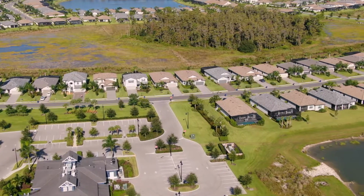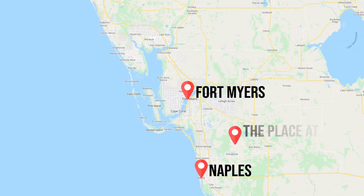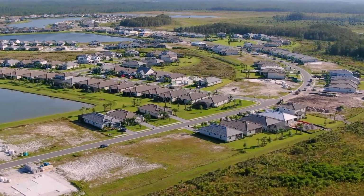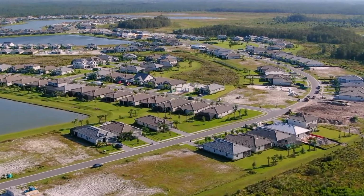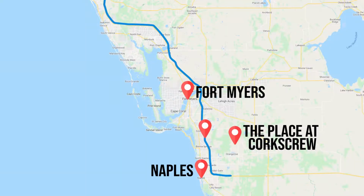Everybody, in this video, we are in a new build neighborhood, and it's actually called the Place at Corkscrew, which is a little south of Fort Myers. It's actually in Estero, right? Yes, Estero, south of Fort Myers, north of Naples, Florida. So it feels a little bit like it's out there, but in reality it's not. It's just about maybe a handful of miles to the east of I-75. Right, it's 6 miles from the on and off ramp of 75, so it's super convenient.